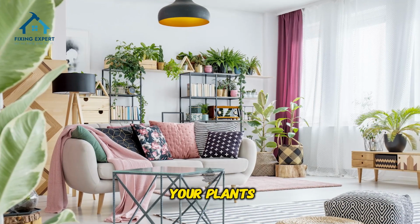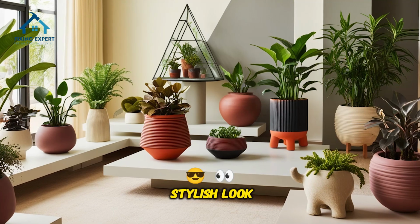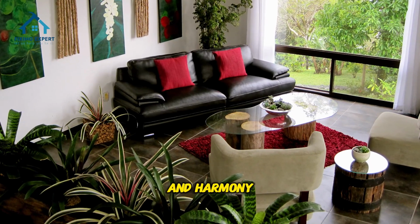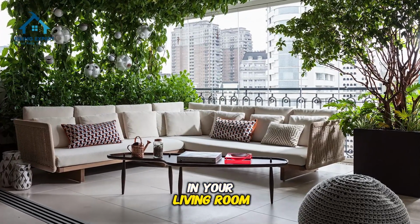Now that you have your plants, let's talk about how to arrange them to create a cohesive, stylish look. When grouping plants together, you want to create balance and harmony within your space. Here are a few tips for arranging plants in your living room.